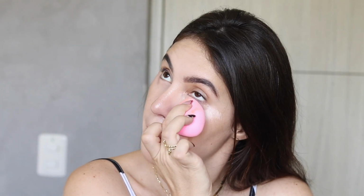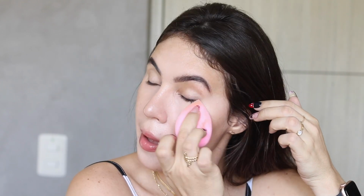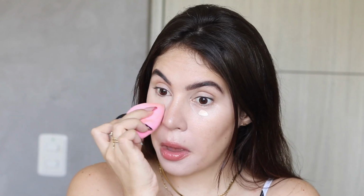Okay, so I'm gonna see if I can build it under my eyes, and I will let you guys know my thoughts on it. This feels so thin, but it's giving me coverage at the same time. The product that I took with me on my trip was the Tarte Shape Tape, and when you compare it to that, it's like 100% more lightweight than that one, but it's still giving me coverage. But it feels as if I was wearing nothing, you guys, nothing. It's so thin. I'm impressed.